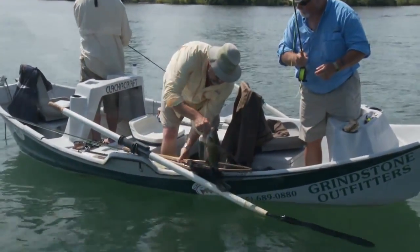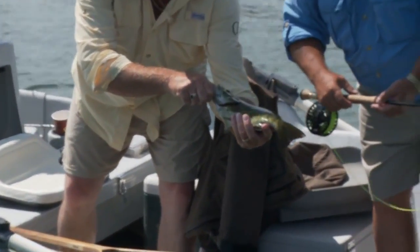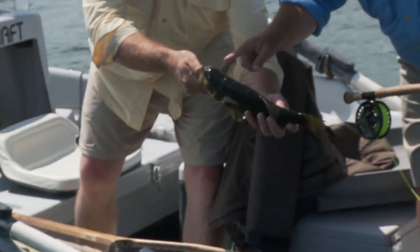Yeah, it's a good fish. Boy, look at that. That's great. What a great fight, eh? Yeah, perfect. Beautiful. Well, what nice markings on them. Nice healthy fish. They're chunky, aren't they? Yeah, they're chunky. There we go. Good job.